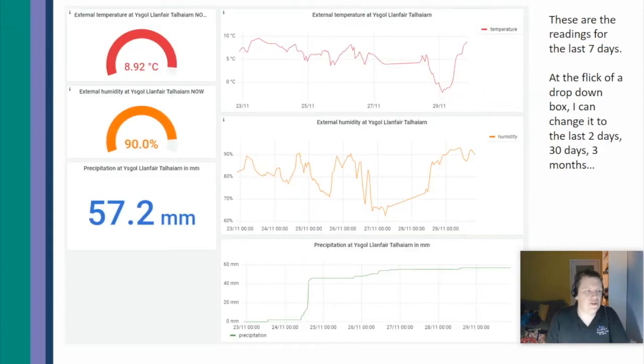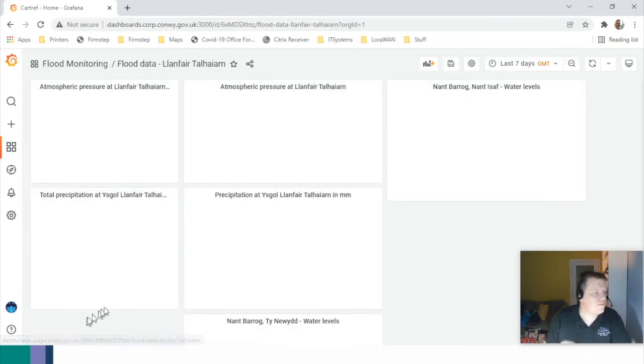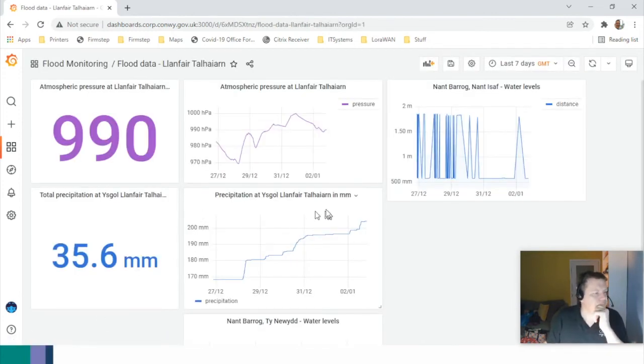So I'm going to try and do a live demo here. Here's Grafana, and we've got some of the data that's coming in from the weather.